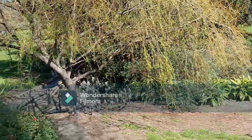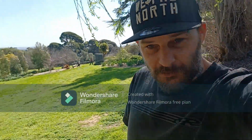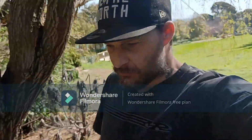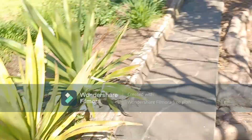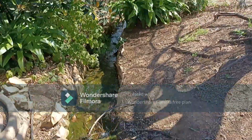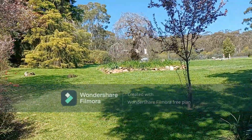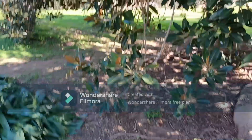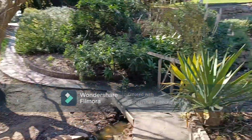We're going to take a walk through here now, nice little bridge coming up here. Absolutely gorgeous. Another little waterway. Nice little resting area there. Oh, these mosquitoes are massive out here. Whoa, where do I go from here? I'm lost.